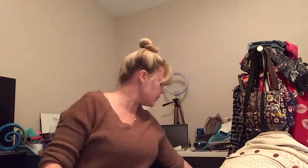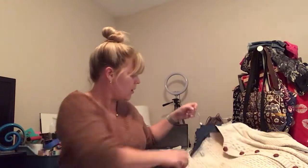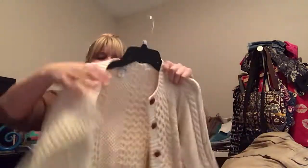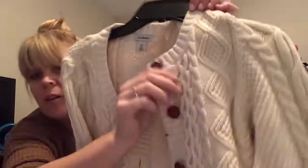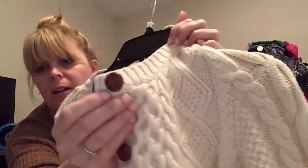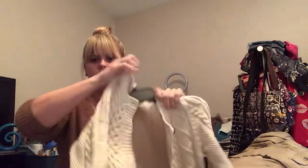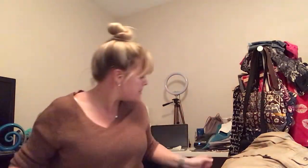Again, a lot of this stuff is LL Bean. So I found an LL Bean cardigan. This is an extra small, and it's a cream color with these kind of big, are these leather buttons? Yeah, they feel like leather buttons. So cable knit, it's good for the holidays, good for winter.